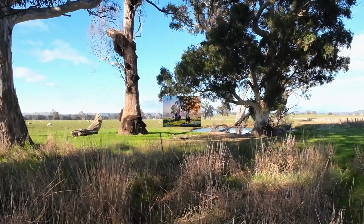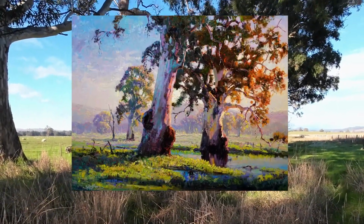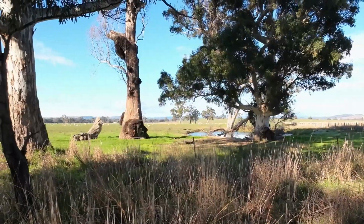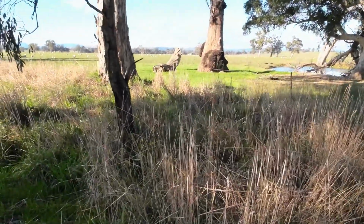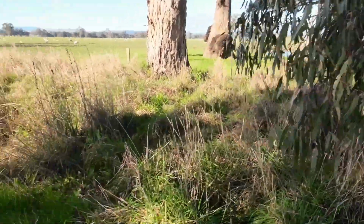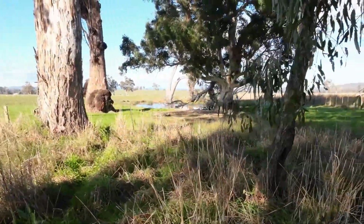So I did a painting called Sentinels. And I just loved it. I had it hanging. Made the mistake of hanging it in the kitchen. Fell in love with it. And gosh, to see that magnificent tree, and it looks like it's not well at all. And then my other nice favourite tree. She's dropped a few branches.